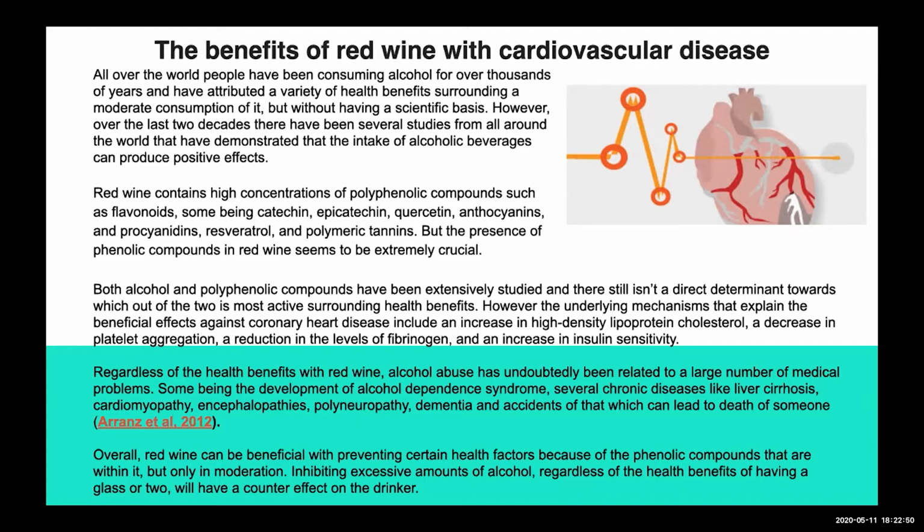Both alcohol and these compounds have been extensively studied for the health benefits surrounding cardiovascular disease, and the underlying mechanisms explain the beneficial effects against coronary heart disease. Red wine and these compounds increase high density lipoprotein cholesterol, decrease platelet aggregation, reduce levels of fibrinogen, and increase insulin sensitivity.